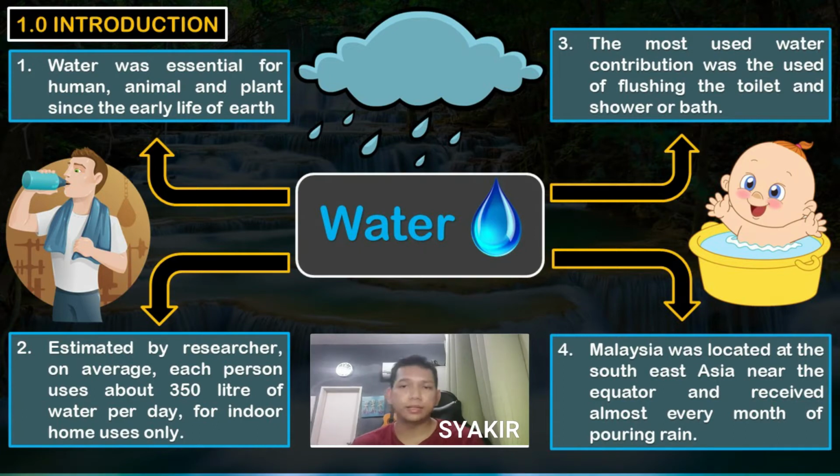Introduction to rainwater harvesting. Firstly, we talk about water. Water is an essential and basic need for humans, animals, and plants since the early life beginning on Earth. By a research estimation, around 350 litres per day is used by a human for indoor use only. This includes washing, cleaning, drinking, and so on. The biggest contribution to water use was flushing a toilet and taking a bath or shower.